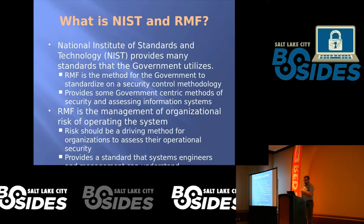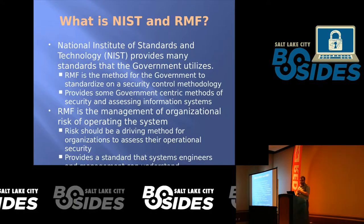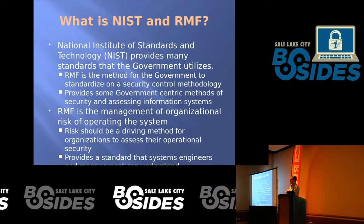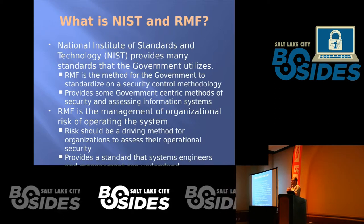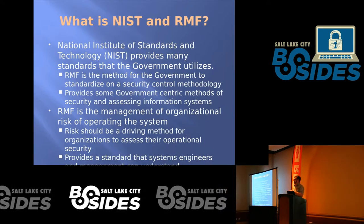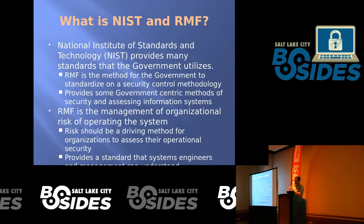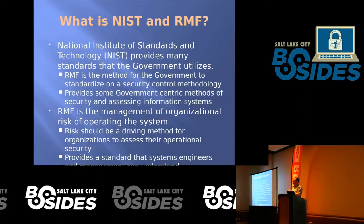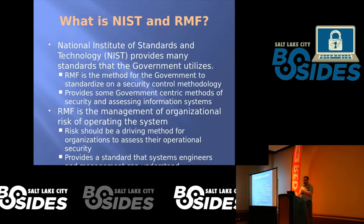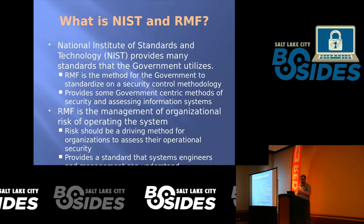So RMF is the management of organizational risk of operating the system. Risk should be a driving method for organizations to assess their operational security. Risk is a key thing for any organization to be focused on. It's a place where the C-suite all the way down to your general employee will usually understand what risk is and how to mitigate it in some way. So if you speak a common language on risk, you can communicate ideas and allocate assets appropriately to determine which risks are most beneficial to go after, and not waste resources on a minor risk while bigger ones are lurking that you're not aware of in other areas.